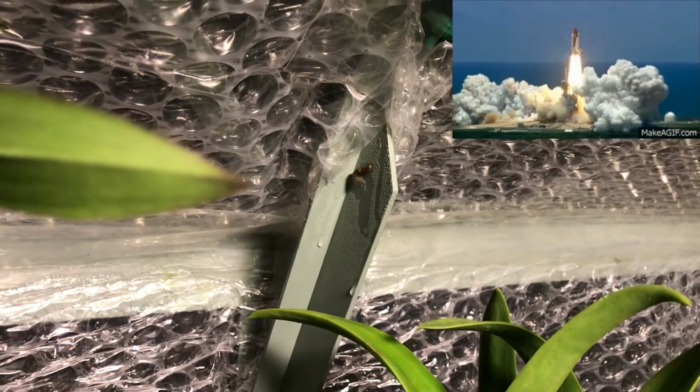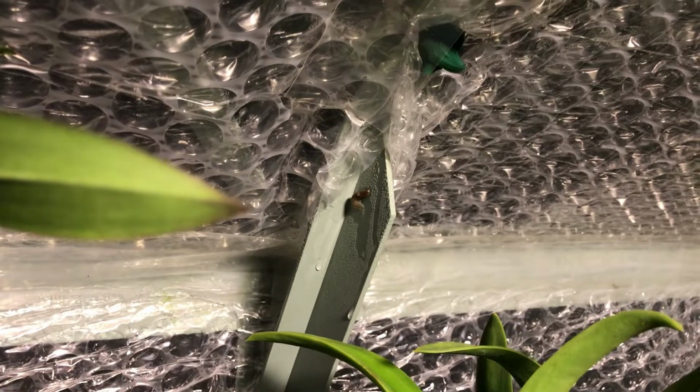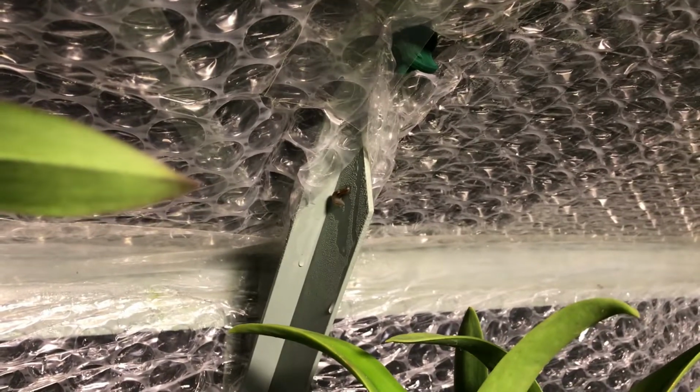But don't worry, it's a farm. I'm sure it'll be very happy there, and I'm sure they don't mind. We've got horses and cows and sheep. A few slugs won't cause any problems. So yeah, at least it's not on any plants.